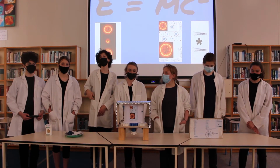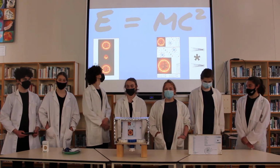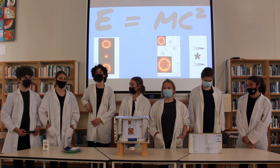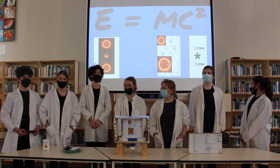It is E equals mc squared. This is shown with visual elements. E is equal to energy, therefore is being represented as a G2V type star and a black hole. The aliens will know that these are high in energy.